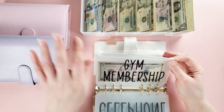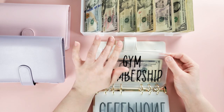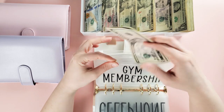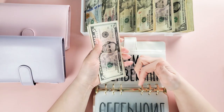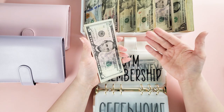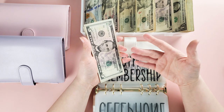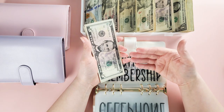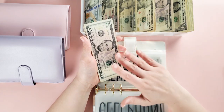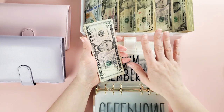For gym membership, you guys, I've been going to the gym regularly. I realized that for me, I am a morning person and I was always going to the gym after work, on my way home, instead of going home. But I'm not an evening person. Once the work day is over, I'm just done. My body, my mind, I don't want to do anything.